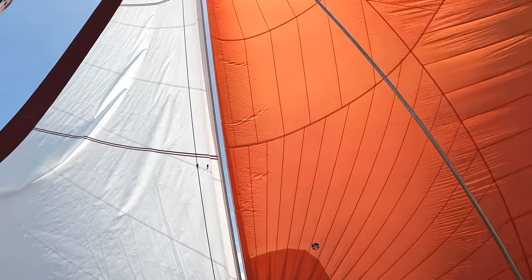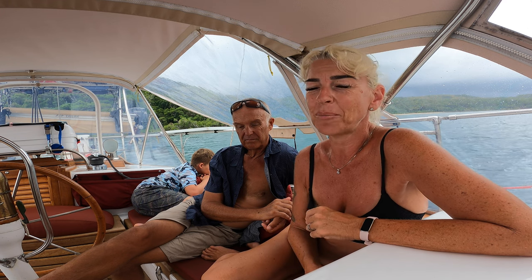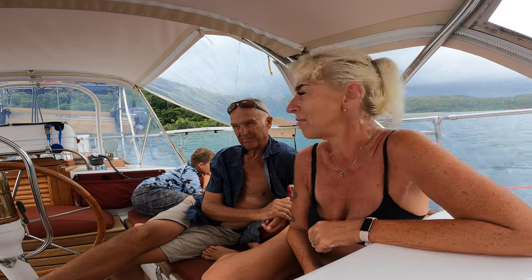It's like old school, this is. Two headsails poled out from side to side. You just always have to be prepared. You can't be complacent and think that just because it's champagne sailing one minute, it's going to stay like that.